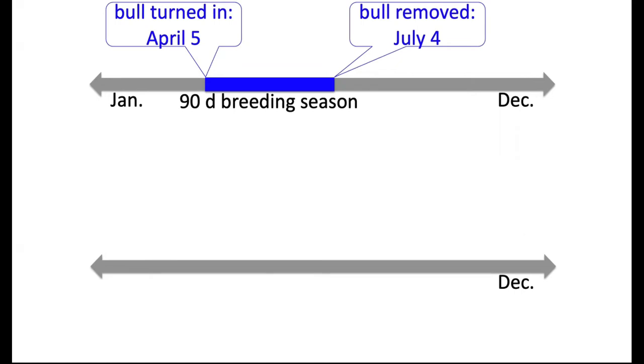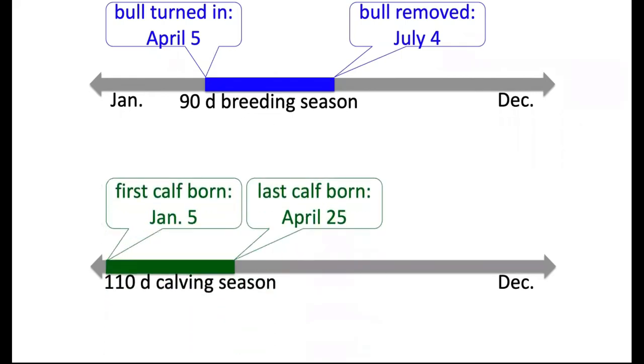90 works really well. We don't want to go longer than 90. And the reason we don't want to go longer than 90 is we greatly increase the risk of that herd bull breeding some of those older heifers that are still nursing the cow. So if we think about a winter calving scenario, so we're calving in January, that means we would turn those bulls in around April 5th. We took them out around July 4th. That would give us a 90-day breeding season in that scenario.